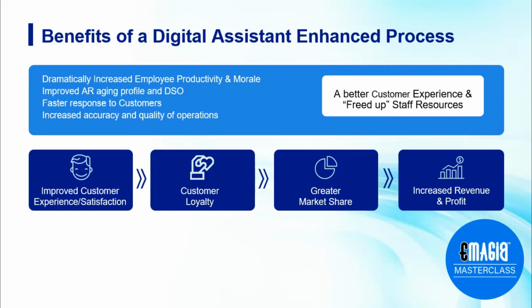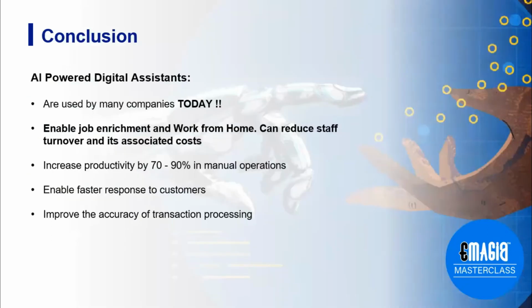And then, of course, it also drives results. Aging of AR, DSO, better response to customers, and overall increased accuracy and quality of operations. All that stuff, you see the sequence at the bottom. You're improving customer sat, you're improving the operations. Ultimately, that's going to contribute to higher sales and higher profits. So what's our conclusion here today?